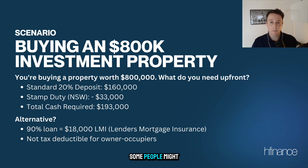Some people might think about the option of taking up a 90% loan. There are some options where we can do an LMI waiver, depending on the industry you work in, but for some people that's not available. If we were to take out a 90% loan, because let's say you've only got a 10% deposit in this example, $80,000 plus the stamps, we'd need to pay mortgage insurance of $18,000 that gets added onto the loan. And every month you then start to pay interest on top of that. So it's a big barrier.